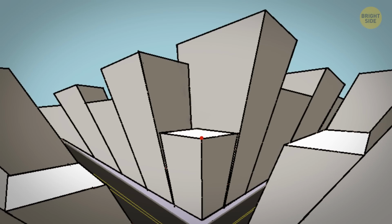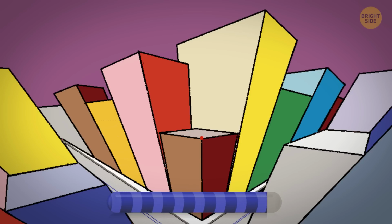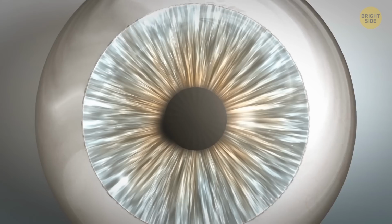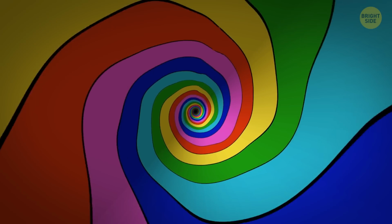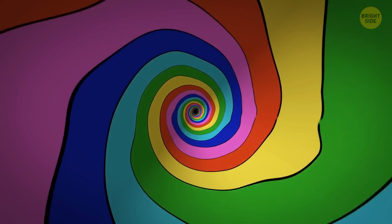There's a graphic city with a dot in the middle of it. Stare at this dot for around 10 seconds, starting now. Wow, what just happened? Even after the picture turns black and white, our brain is still able to perceive the original colors. This is another example of an after image. After we've fed our brain with a fixed image of something, when we turn it black and white, our brain is still trying to guess the colors of it.